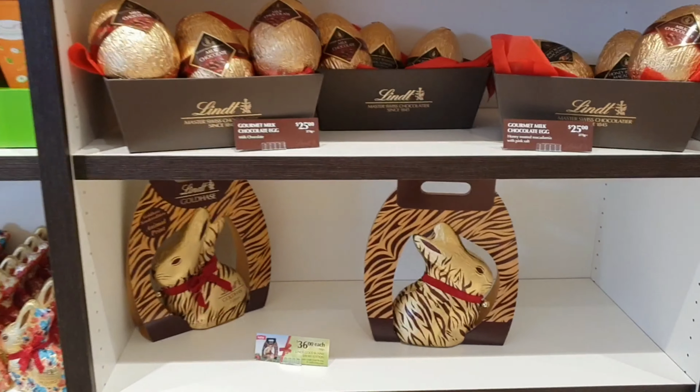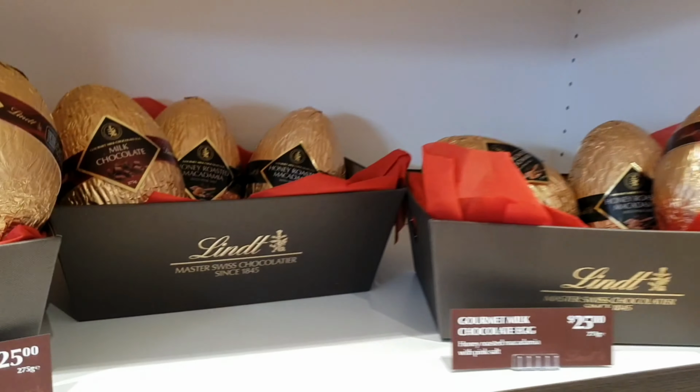Oh, that's massive. That's for 36 in a box. Lindt. Eggs. And a bunny. And a basket of macadamia eggs. It's 25 each. Whoa. If only I didn't get fat, I'm going to eat this. Are you paying? Yeah. Oh, they also have coffee here. That's great.